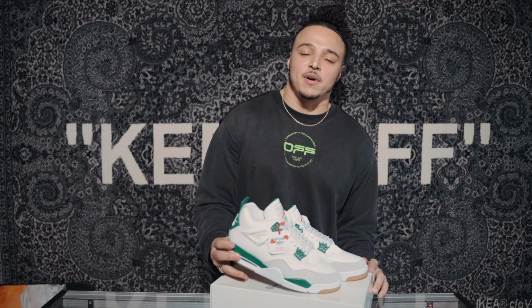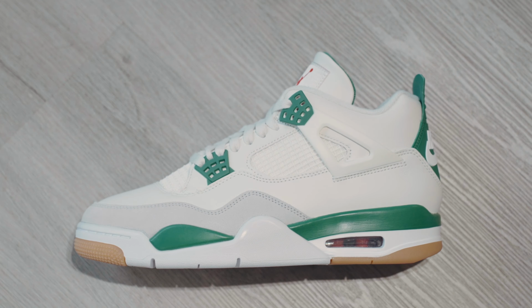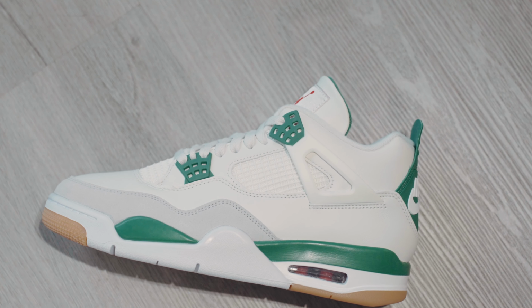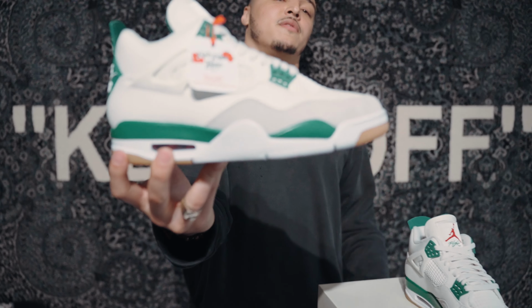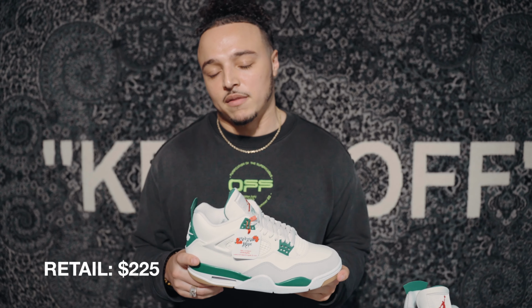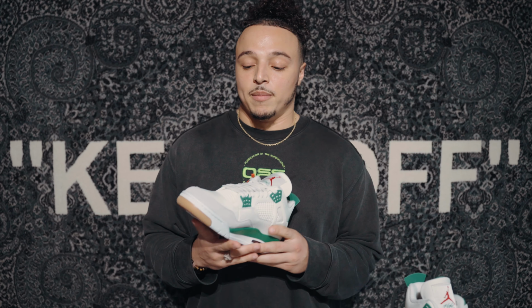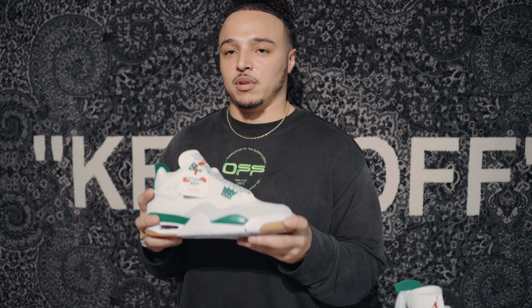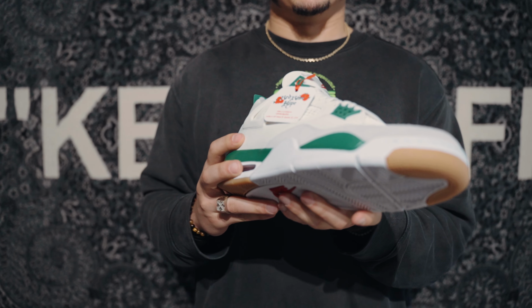What's up, y'all? It's your boy Tyler at Red Rose Hype Shop. Today, coming at you guys with another sneaker review. We're gonna be talking about the Jordan 4 SB Pine Greens. These came out on the 21st of this month for a retail price of $225. Very highly anticipated. Basically, they just took a military black and slapped some green on it, some gum bottom.